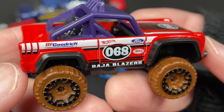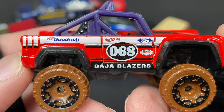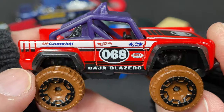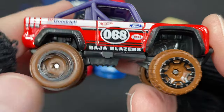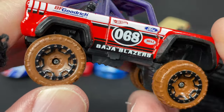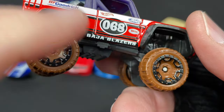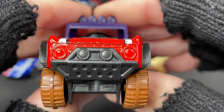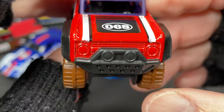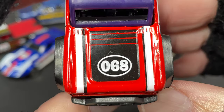And it does have some really nice graphics on the side. Beautiful tampo work. The Ford badge, bell, 068 on the door. The Baja Blazers series down here, BF Goodrich. And check out the muddy tires on this one. And he has these black wheels with the gray in the middle. I mean, the mud in the middle there. There's the front end. Beautiful lights on top. So we have the light bar and the 068 right on the hood as well. Really nice black and white stripes on the hood.